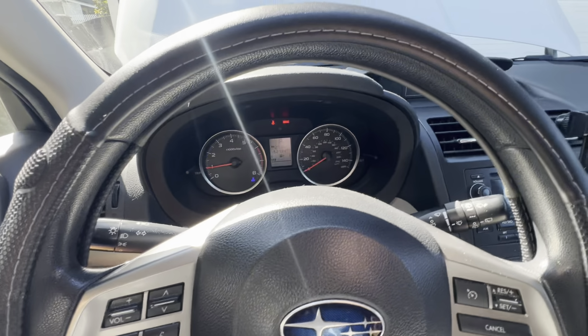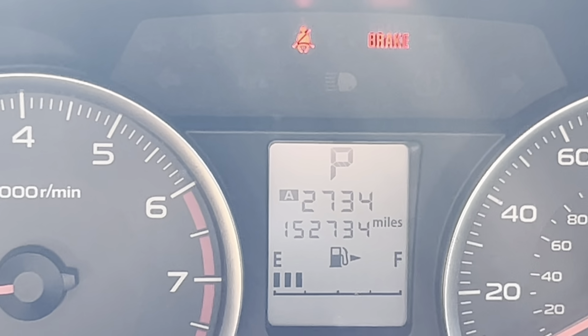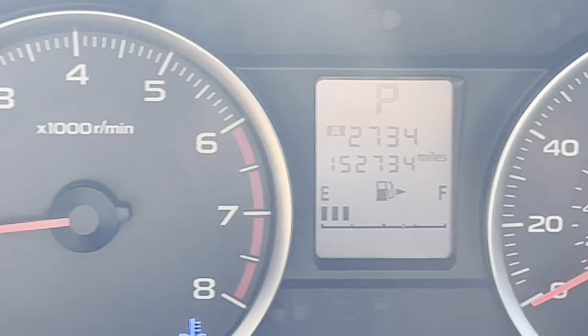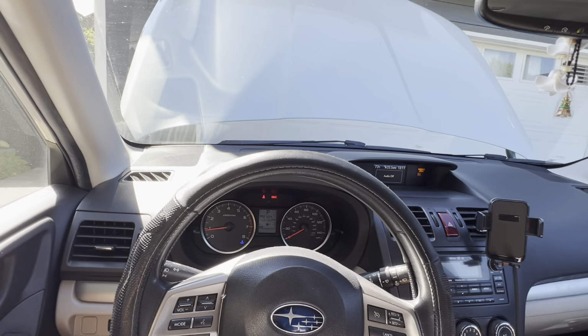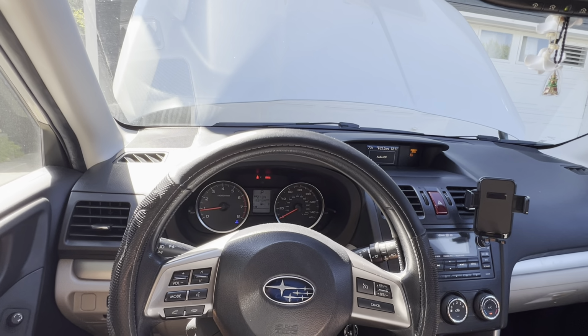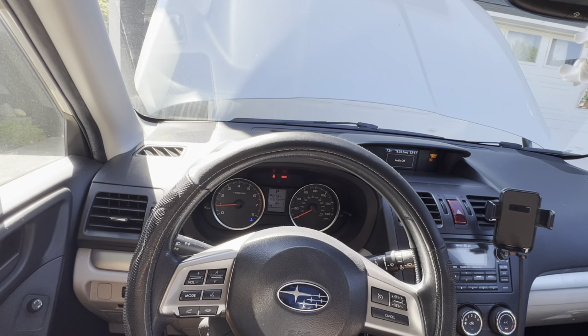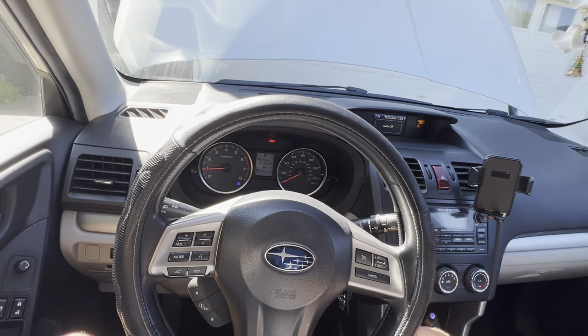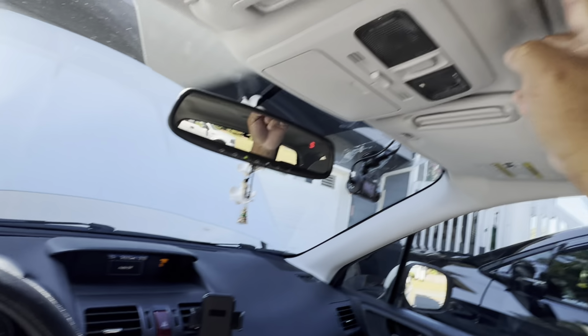All right, guys, I'm inside the vehicle, and here we go. 152,734 miles. Should you guys buy a Subaru Forester 2015? This is the basic edition. The only thing it has is heated seats, cloth seats. It's got the panoramic sunroof. Honestly, it's huge. I love the sunroof.